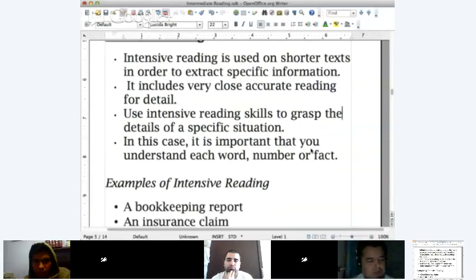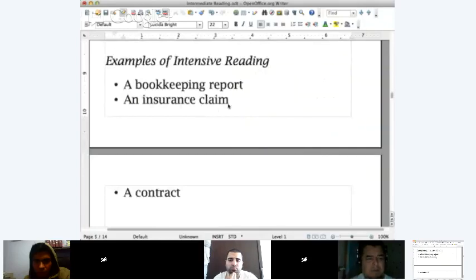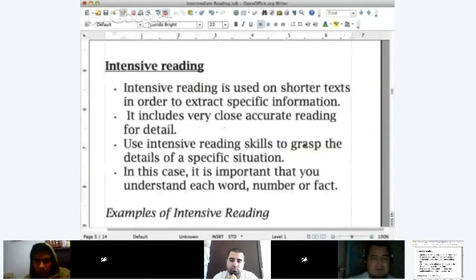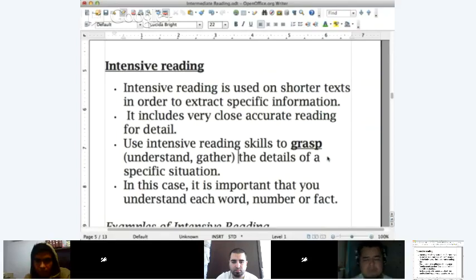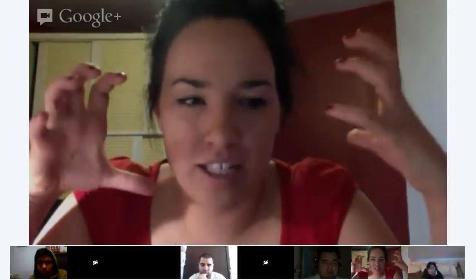Okay, good. So intensive reading. Grasp means understand, gather. So grasping the detail of something, usually you use the word grasp when you're talking about one specific idea that you want to understand. So you're saying, I grasp that concept. So it's grasping or understanding one specific thing. Okay?